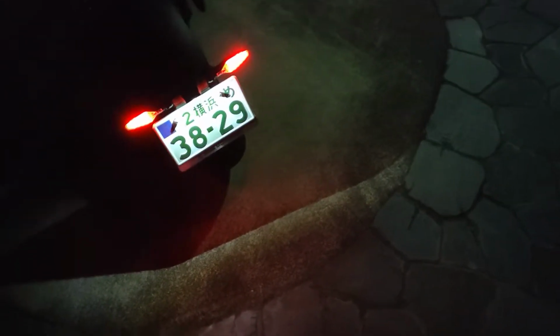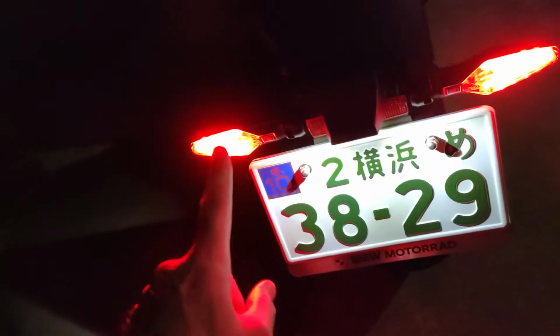All right, we had a full moon yesterday, a full solar eclipse yesterday, and that was really interesting. And so the bike, as you can see, has very bright lights. It's very, very bright. Even the license plate light is pretty bright. The brake lights are bright. Everything is super bright.